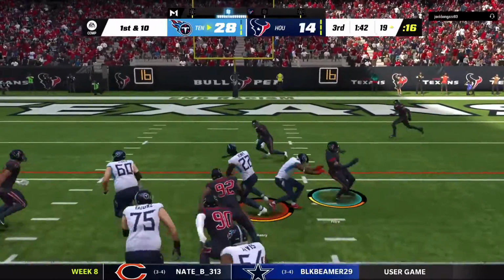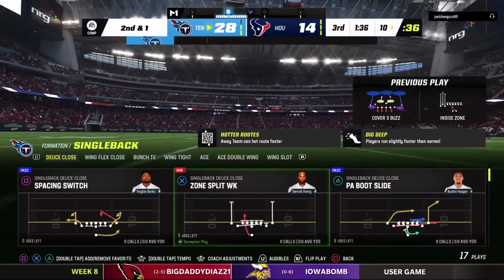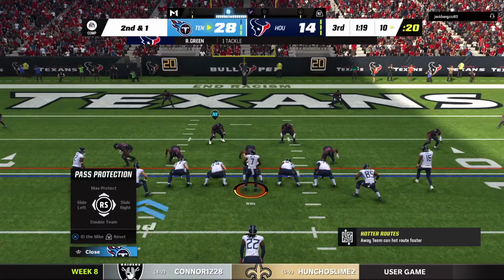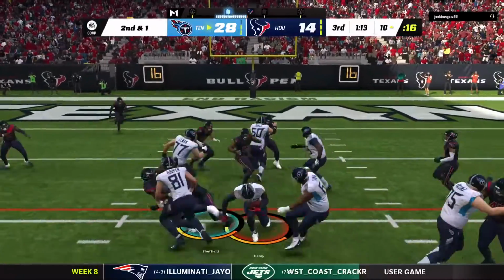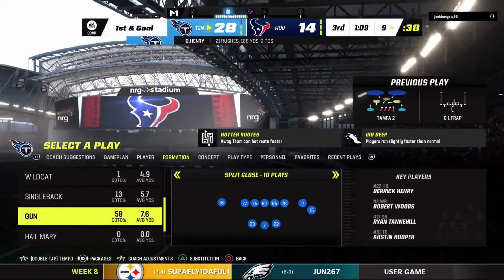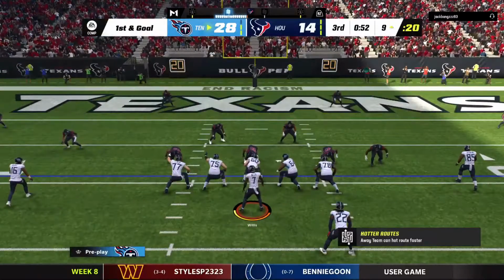20th carry now for Derrick Henry. And a good gain here of 9 from the 19 down to the 10. A lot to praise on this drive, obviously. I know you're seeing what I'm seeing. Those guys up front, they're getting it done. Doesn't matter what play is called. They are handling their business at the line of scrimmage and dominating right now on this drive. And now they're inside the 10 as he's brought down at the 9. Just a gain of a yard, but it's going to set him up with a 1st and goal.